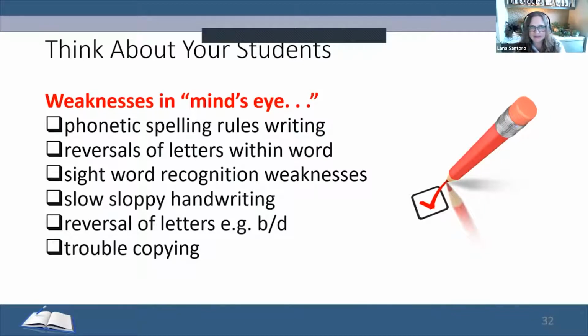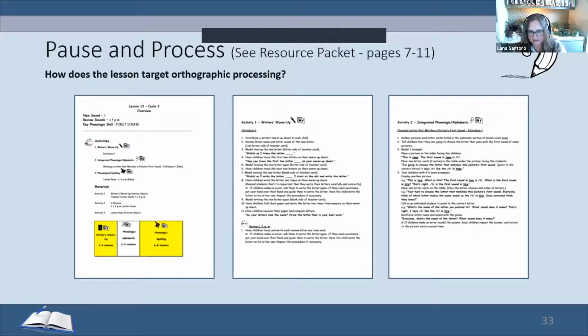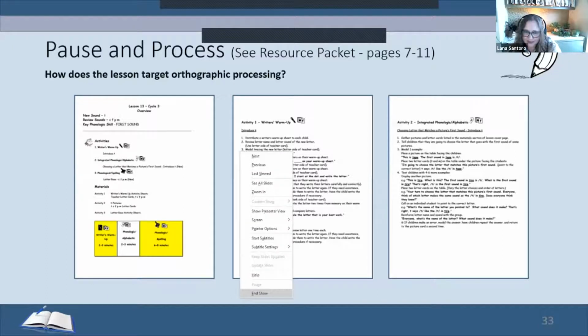Trouble copying, because that means I see something on the board or on the screen, and then if I were to put it in my notebook, for example, I can't hold onto it long enough to have a clear translation of that interpretation. So if I can't copy it, I don't have the patterns there. So I want you to understand that. I have a really great example here of a lesson. I'm going to stop my share, I think it represents that whole idea of orthographic processing really well.